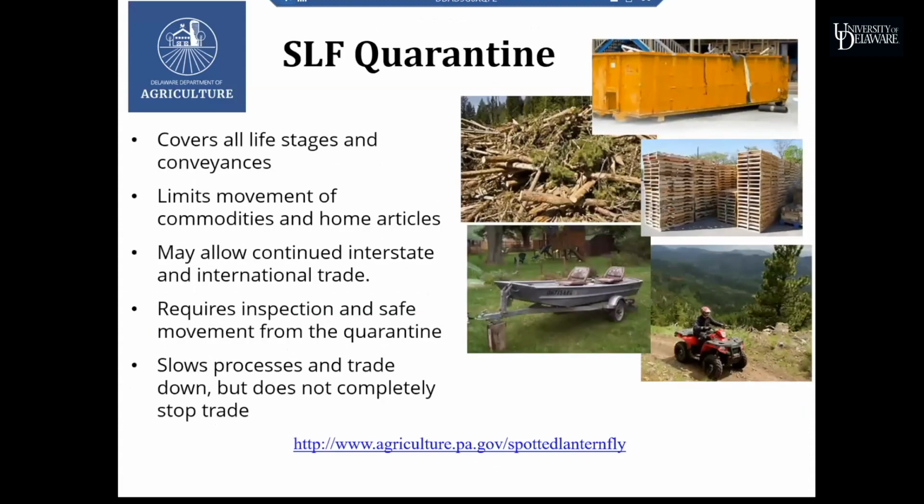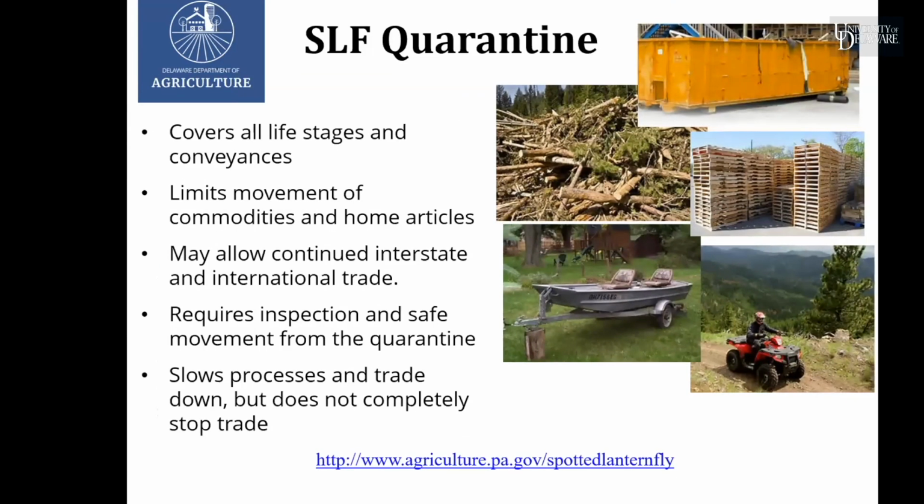The spotted lanternfly quarantine covers all life stages that you could move. It doesn't just cover the adults, but it covers the eggs, the nymphs, everything like that. We hope that it will limit the movement of commodities that might have spotted lanternfly on them, but still continue people's ability to conduct business, trade with other countries or states. It just requires a little more work, some inspections to make sure that they're moving everything safely. And there's more information about that on our website as well.